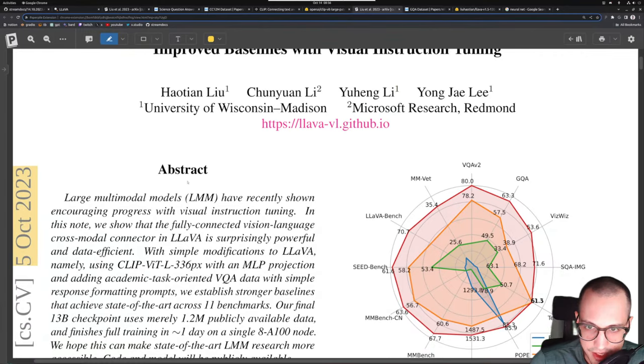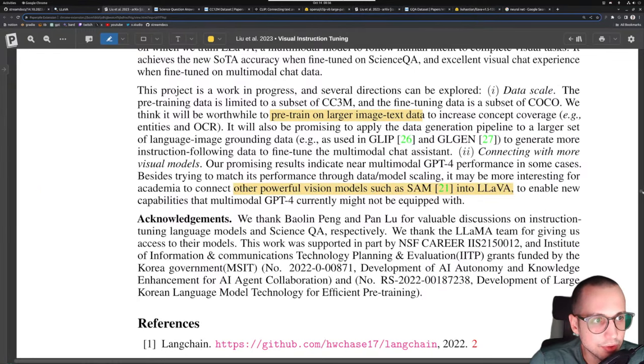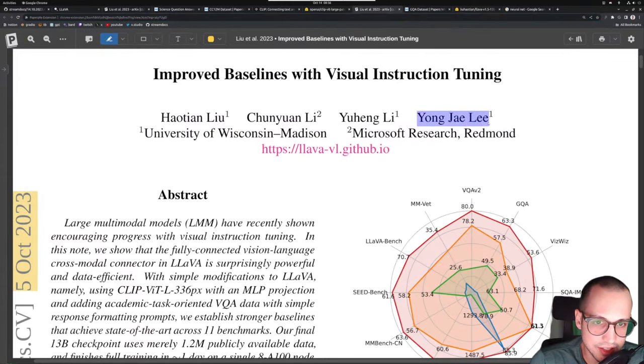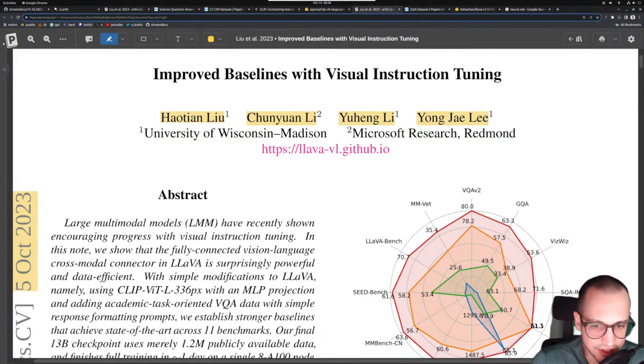Okay, so let's see what they have to say in this paper. Interesting thing here, they lost a dude. In the original paper, which was in April, you have the first authors Haotian Liu and Chunyuan Li, and then Yong Jae Lee and Qingyang Wu, but then they lose the Qingyang Wu guy for this next one. You still have Yong Jae Lee, Chunyuan Li, and Haotian Liu, but now you get this new guy here, Yuheng Li. So maybe a little bit of team drama going on there. Or maybe just someone finishing their internship or something.